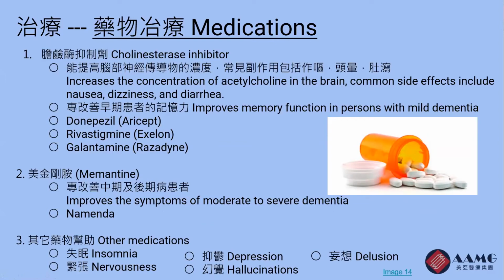And what that medicine does is increase the concentration of acetylcholine in the brain. As we know, acetylcholine is the transmitter of the neuron cells in the brain. So if we can increase the concentration of that, we might help the dementia. We can try to preserve the memory function of the patient.